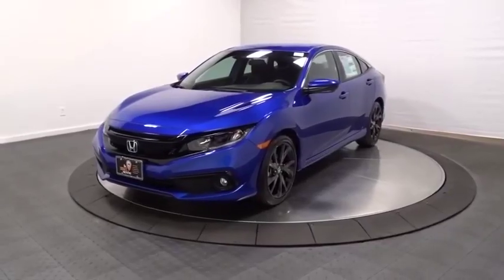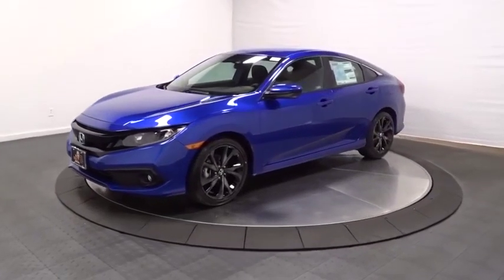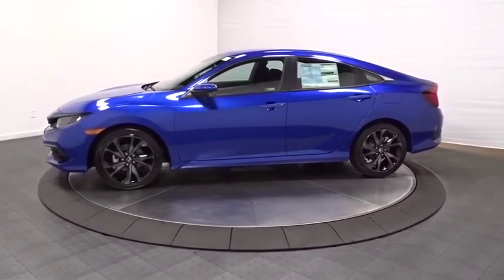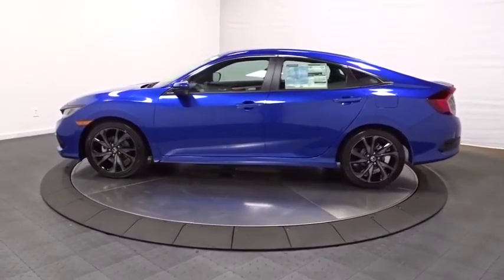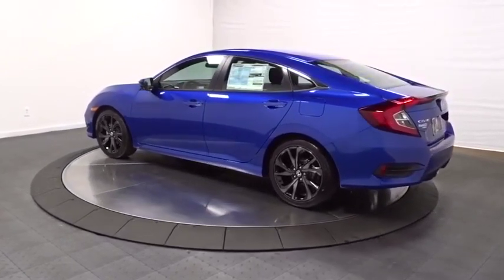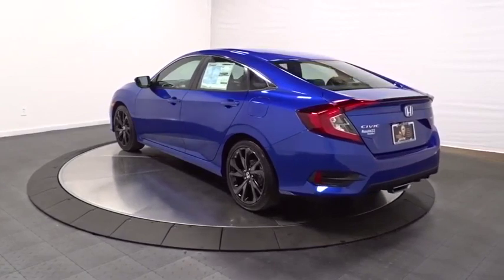You are going to love the 2020 Honda Civic. Honda Civic: practical, awesome gas mileage, and incredibly reliable. This vehicle has less than 100 miles. If you like it online, you'll love it in your driveway. Take it for a spin today.